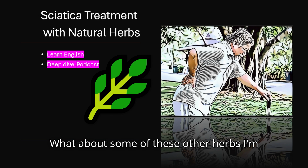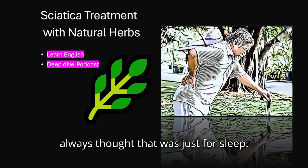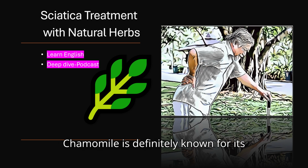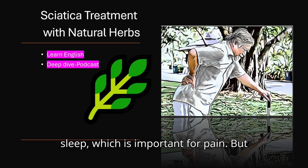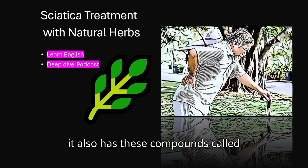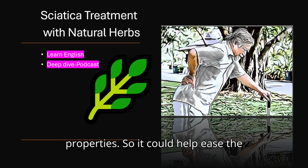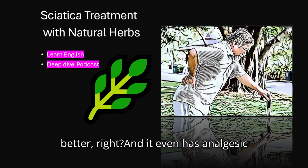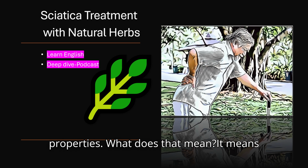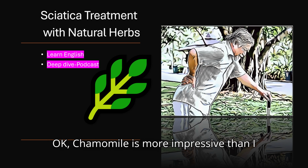What about some of these other herbs I'm not so familiar with? Like chamomile. I always thought that was just for sleep. Chamomile is definitely known for its calming effects, which is helpful for sleep, which is important for pain. But it also has compounds called flavonoids that have anti-inflammatory properties. So it could help ease the pain directly, not just from sleeping better. And it even has analgesic properties, meaning it acts as a natural pain reliever. Wow, chamomile is more impressive than I thought.